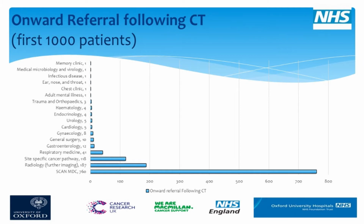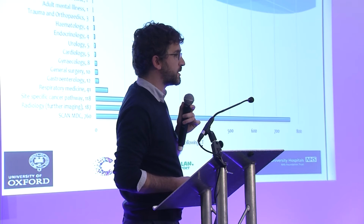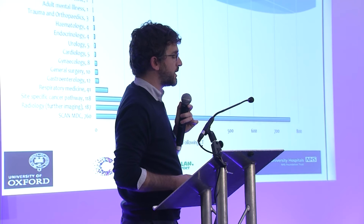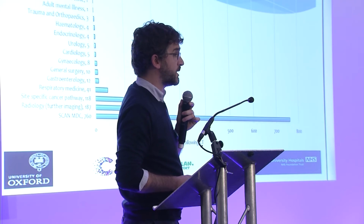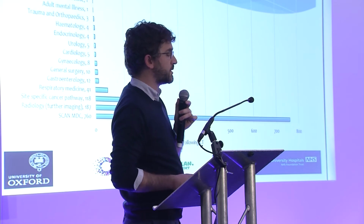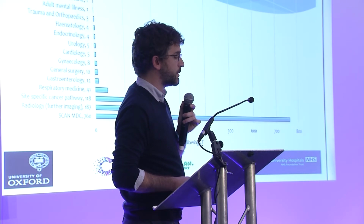What happens once they've been referred? So the long bar along the bottom is most get sent into the third stage of the pathway, the MDC. But the rest of that graphic is to show that there are a lot of patients that are diverted into other more appropriate specialties after the first test. So after the CT and the baseline testing, patients are sent into a more appropriate specialty. If something's found, they're not sent back to the GP, they're sent straight into a specialty. So hopefully getting patients seen in the right place as quickly as possible.